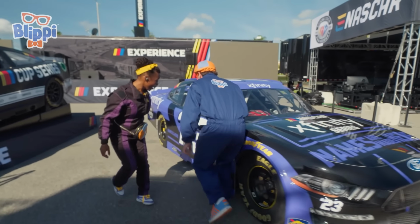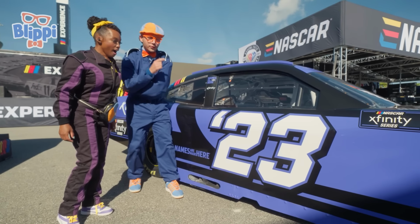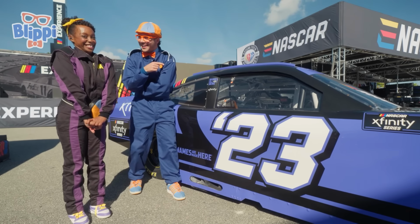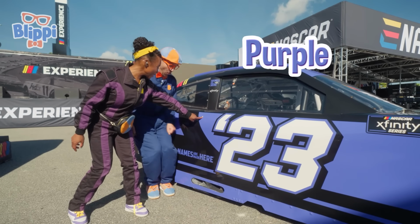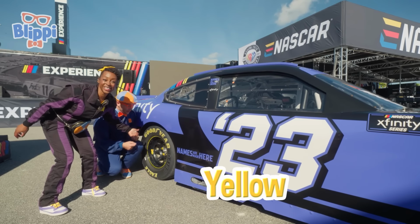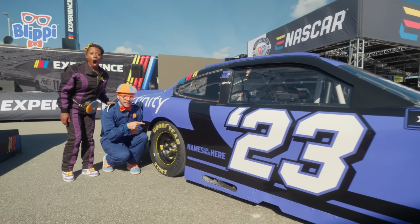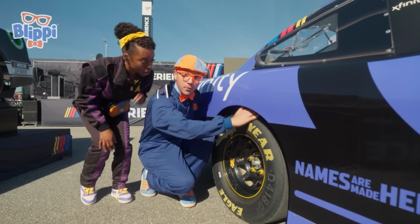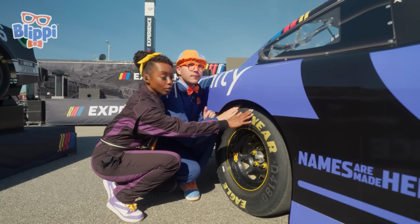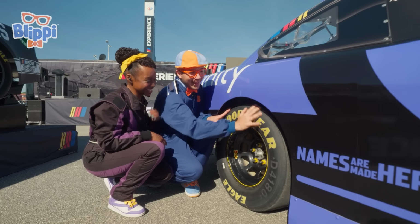Whoa, and check out this side of the race car. Cool. Whoa, look at it all. Hey, do you see what color this race car is, Meekah? Yeah, two of my favorite colors, purple and some yellow on the tires. Whoa, yeah, and these wheels and tires look so big. Check it out. Whoa, they're really smooth. Ooh, I want to feel. Wow. Really smooth.